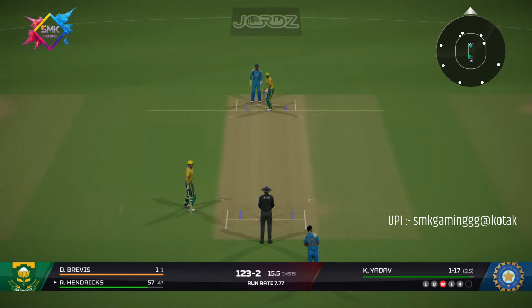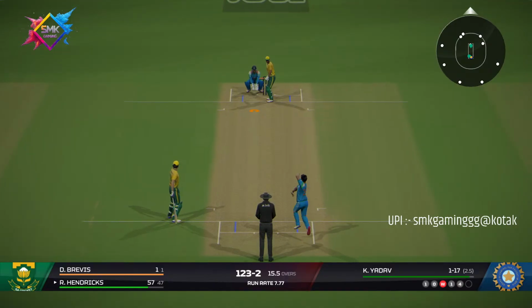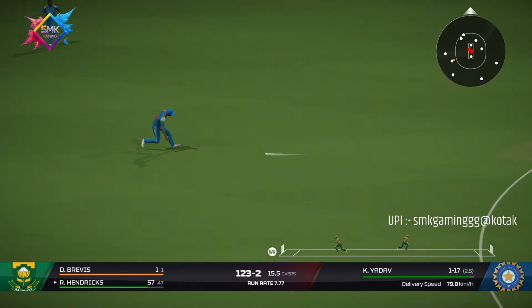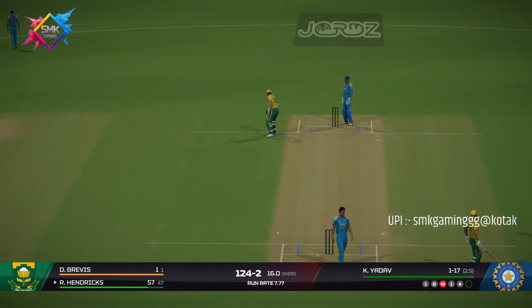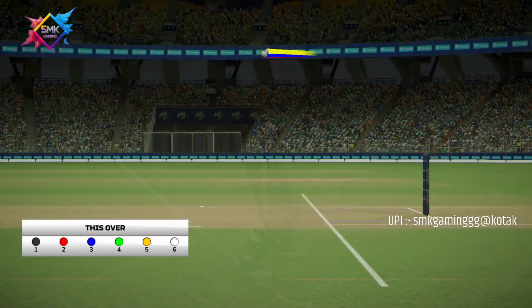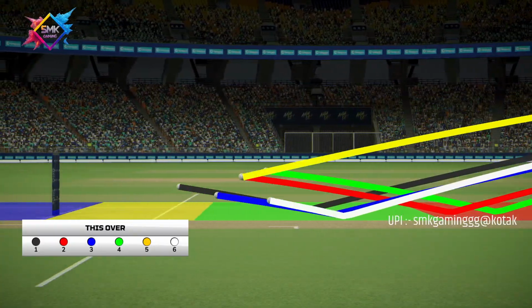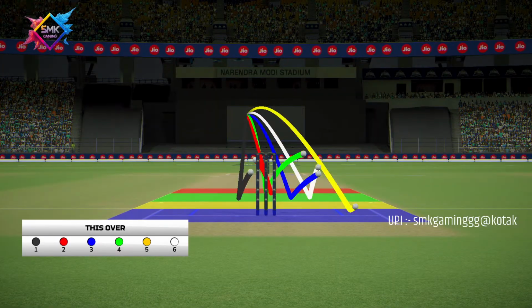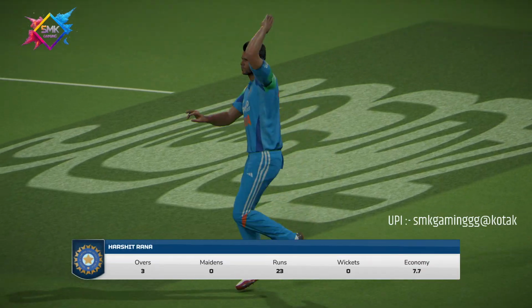Just need to keep it simple. Line and length. Round about off stump. That'll force a mistake. There could be a couple if they hustle. Into the 16th over. South Africa are now on 124 for 2. Rana coming back into the attack has done well so far.